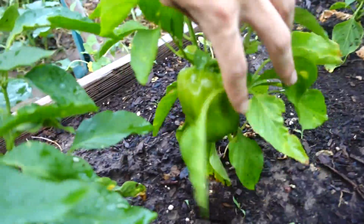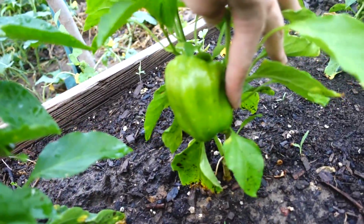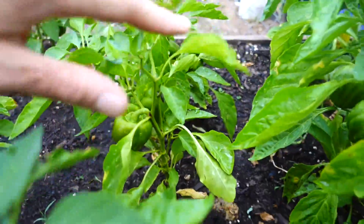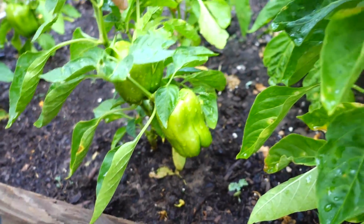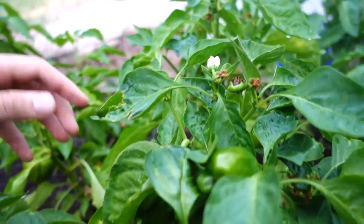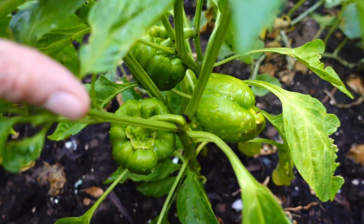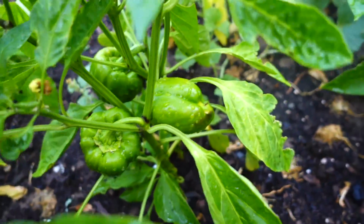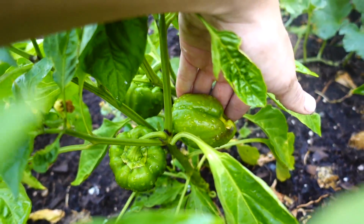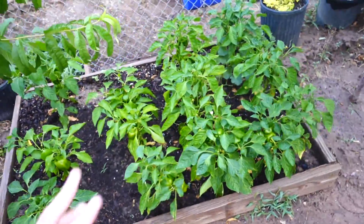Look at this guy. Look at how big this bell pepper is. He's humongous. Look at their humongous guys. Look at that. And then we have our orange suns. These guys don't seem to be as big, but they seem to be more plentiful. Understand what I mean? Let's compare that to my hand. See? He doesn't look as big when it doesn't have something to compare it to. But they're gigantic, and I love them. I love them to death.